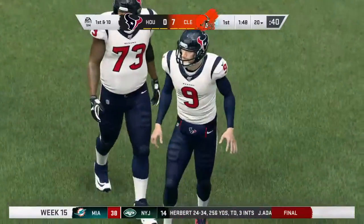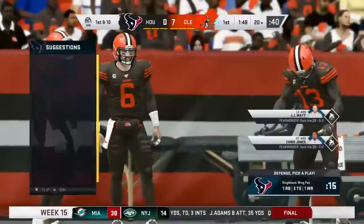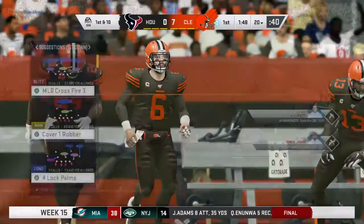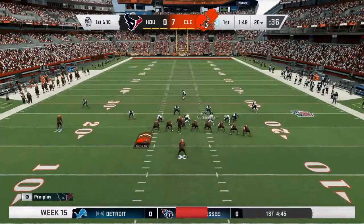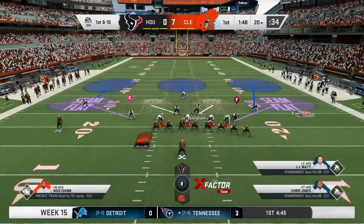Get ready, get ready, get ready. Odell Beckham now marching back onto the field. Well, he's within shouting distance of a 1,000-yard season. Going to need a pretty good finish, though, if he wants to reach that mark.